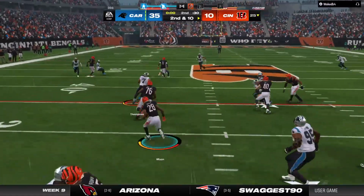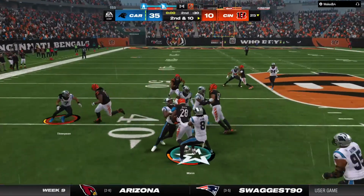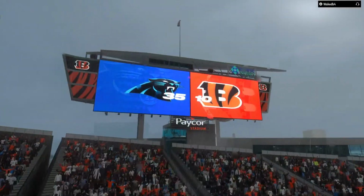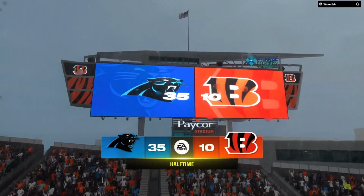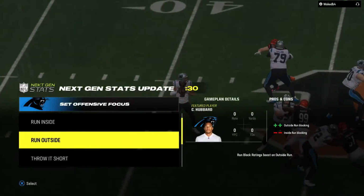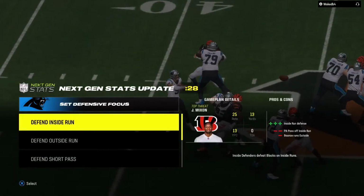Not wanting to take a chance this time, they'll keep it on the ground. And they're able to get this one across the 35. Time for a break. We've hit halftime. 2 quarters down. 2 still remain. We step aside. This is the NFL on EA Sports.